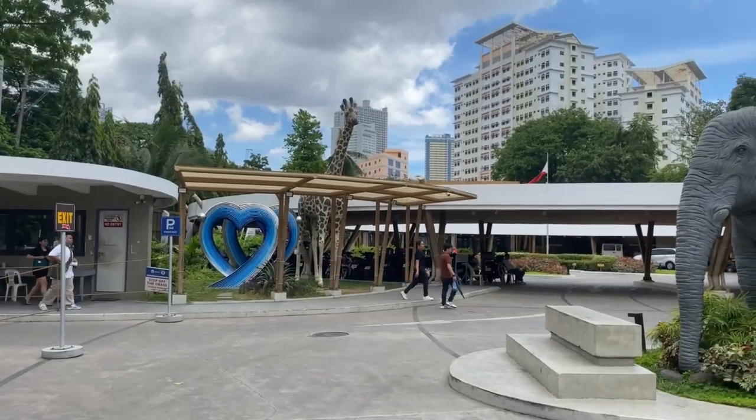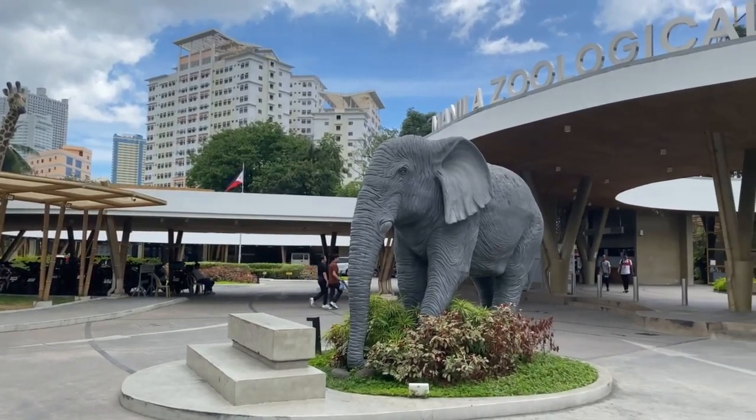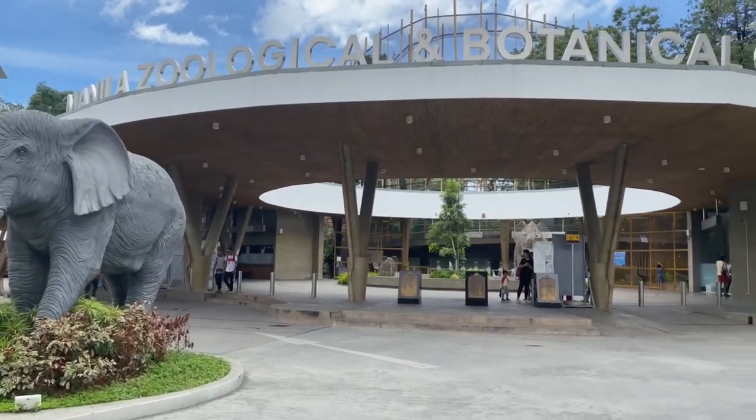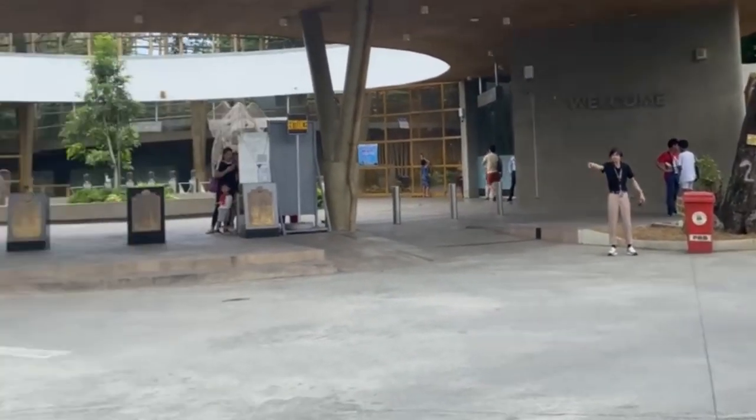We have arrived in Manila Zoo, and I'm really excited to see and look at the different animals we are about to encounter. There's also this huge elephant in the entrance. I'm really hyped. Yeah, as you can see, it's like big. It's a big elephant. Oh my god.